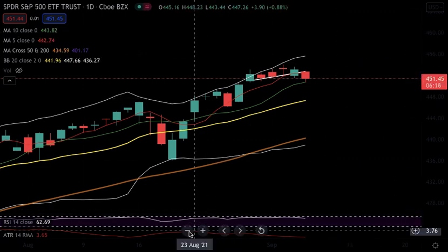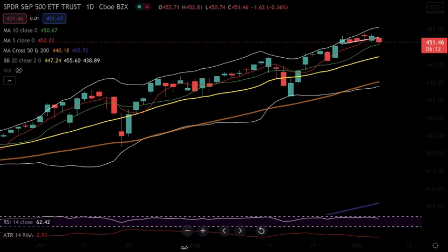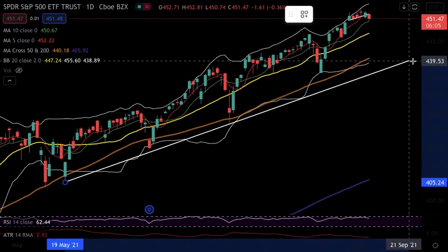Okay, this is SPY we're talking about, the top 500 companies in the country. Okay, so those are my support levels. We do have a support level here as well. Right there.